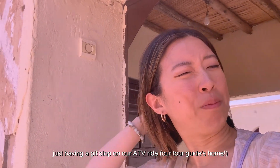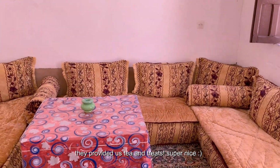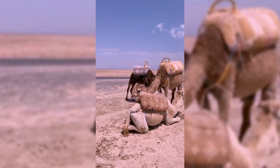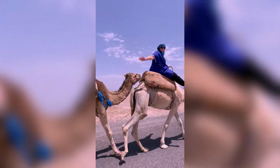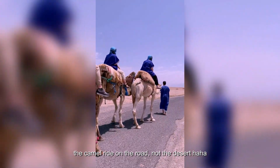Pit stop after the ATV ride. We're also very dusty. Look at my face. The camel ride in the road, not the desert.